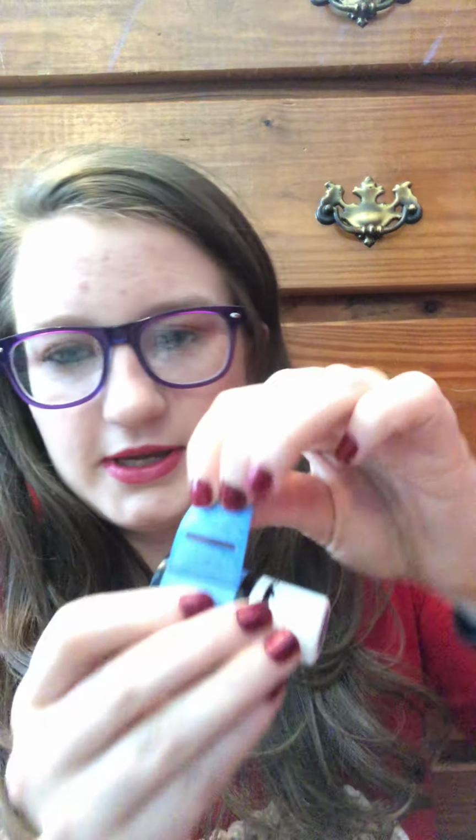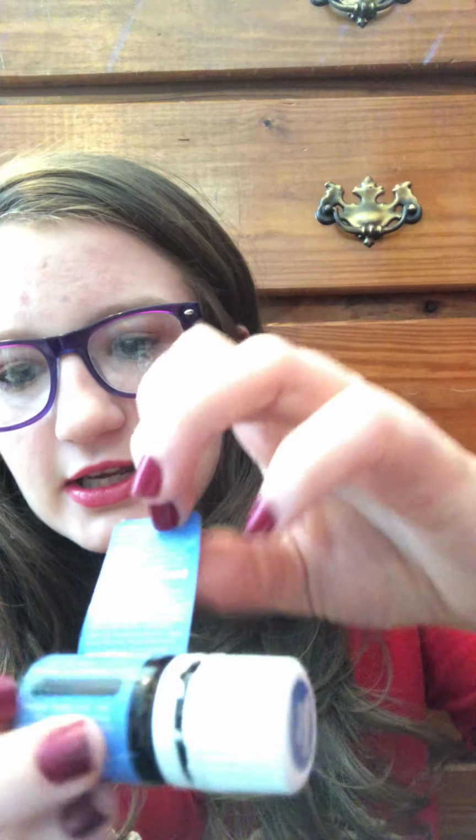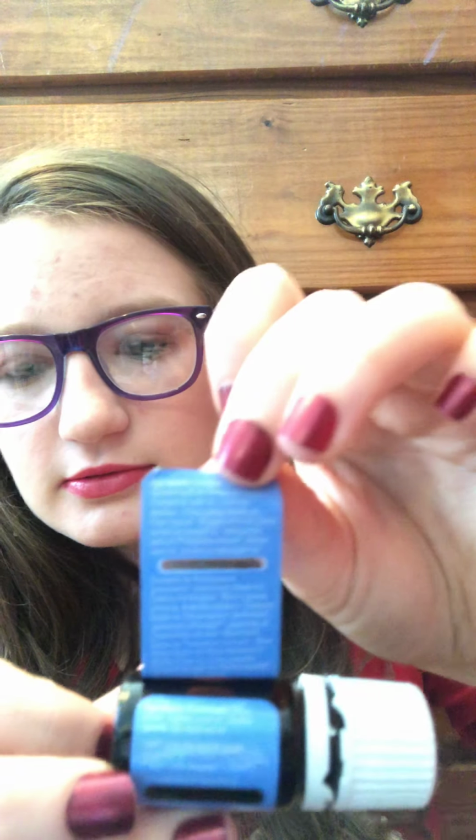So this is Dreamcatcher. This is a blend from Young Living. It is labeled for topical and aromatic use. It's the blue label. It does need to be diluted 50-50, and it's photosensitive. So I'm going to show you all of the ingredients in here, and then I'm going to read them. I'm not going to read them off this label because they're so tiny, but you keep pulling and pulling, and all of this is ingredients, all of the oils in this blend.